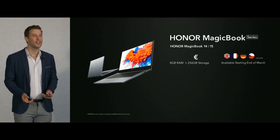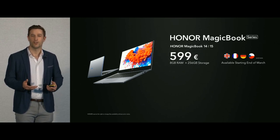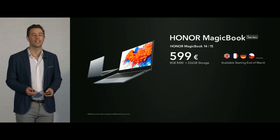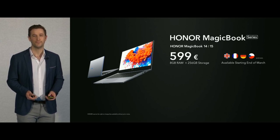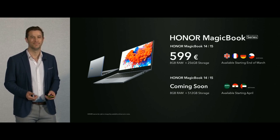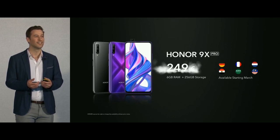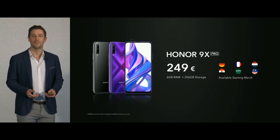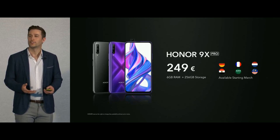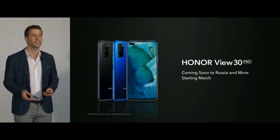I'm happy to announce that the new Magic Book is going to start selling at 599 euros for the 256 gig variant, starting end of March in selected markets. For the 512 gig, we'll be coming back to you soon with more details. When it comes to the 9X Pro, it will start selling at 249 euros, starting March. As for the Honor View 30 Pro, it will be coming soon to Russia and more countries starting March.